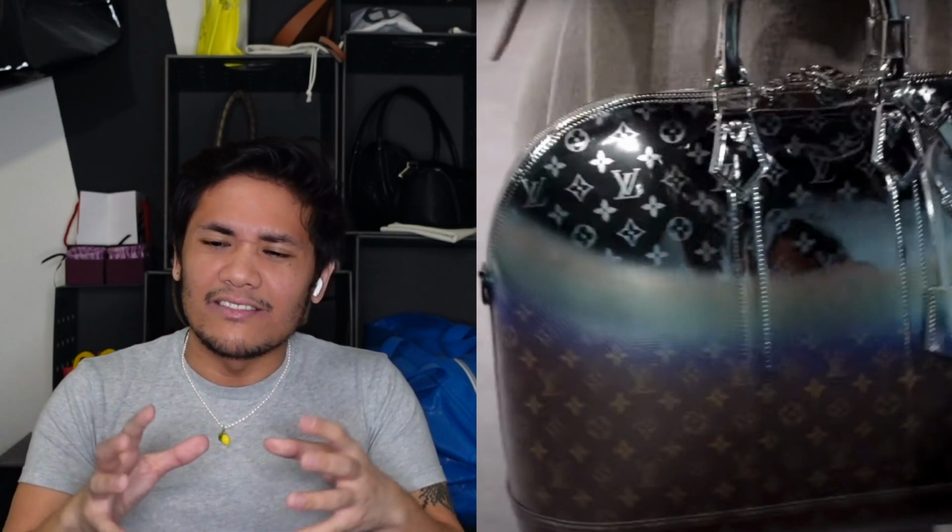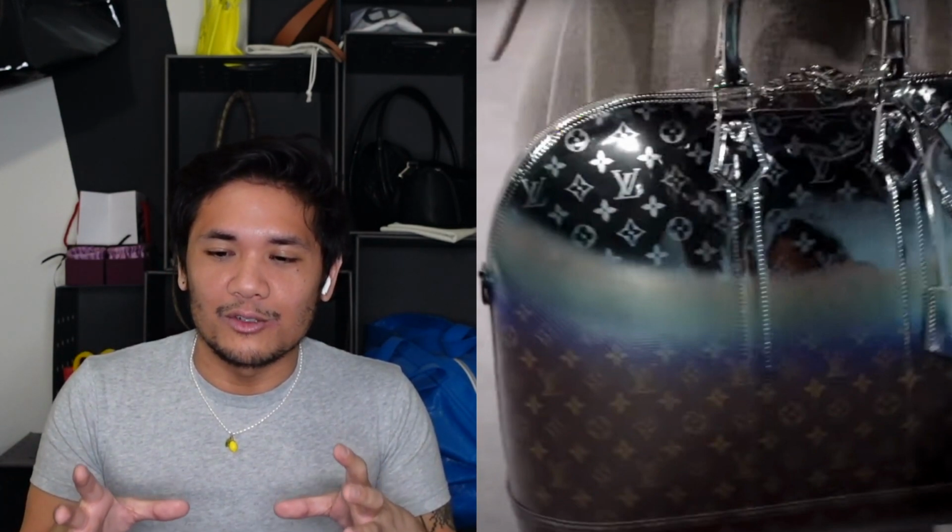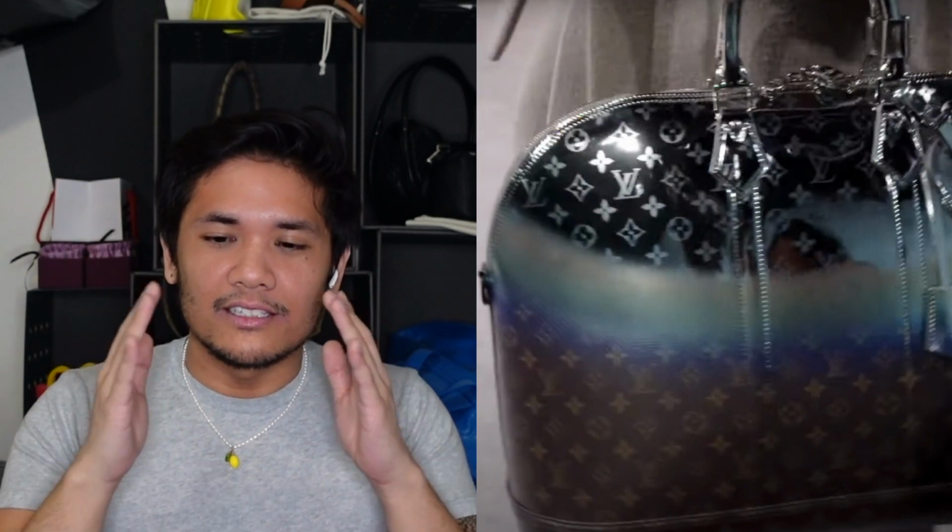And then I wanted to talk about the fact that this is kind of like an oversized Alma bag in a way, right? The proportions are obviously different. It's huge. I feel like the Alma has a little bit more tilt on the side. I love that it's a duffel shaped bag, but not in the traditional Speedy or cylindrical shaped duffel.